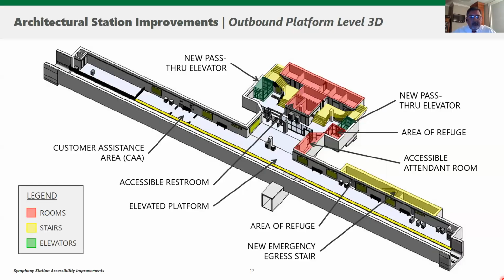The design of the new outbound platform lobby and elevated platform shows how we incorporate the new elevators and emergency egress stairway, plus new amenities into the design. Amenities like the 2 new areas of refuge, a new accessible station attendant room, an accessible restroom, customer assistance area, and an elevated platform for level boarding.